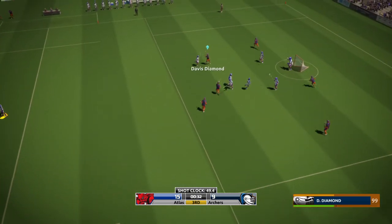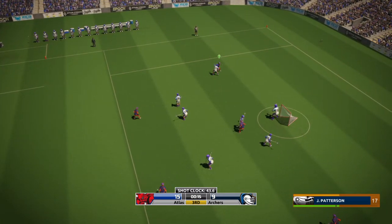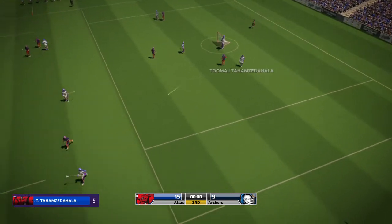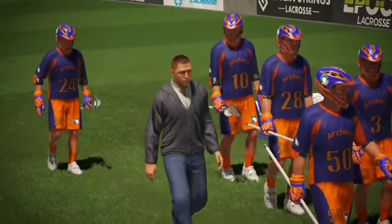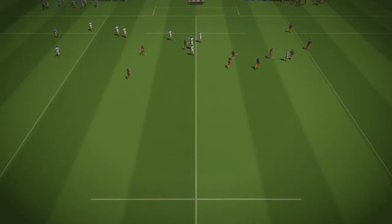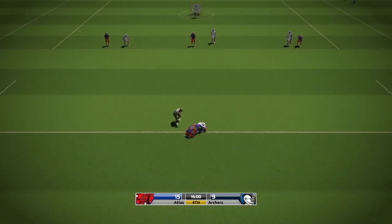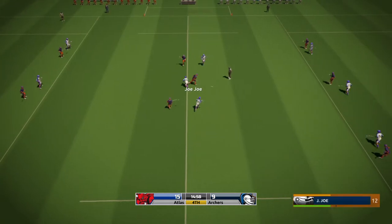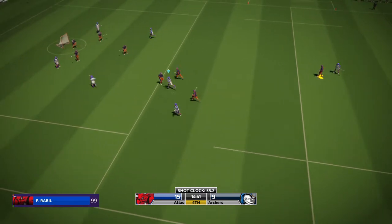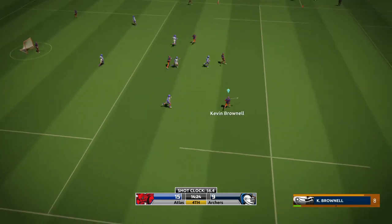Ball top center. Ball side right. Five. Here we go now for the reset. Blue ball, and we are underway. John gets the pass. Collects, Michels. Boston looking for the fast break transition now.